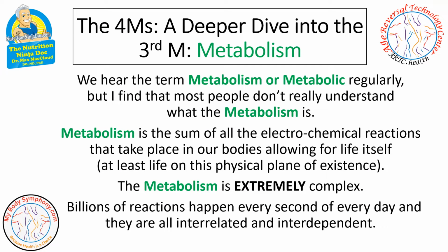We hear the term metabolism or metabolic regularly, but I find that most people don't really understand what the metabolism is. Metabolism is the sum total of all the electrochemical reactions that take place in our bodies, allowing for life itself, at least life on this physical plane of existence. The metabolism is extremely complex. Billions of reactions happen every second of every day, and they're all interrelated and interdependent.